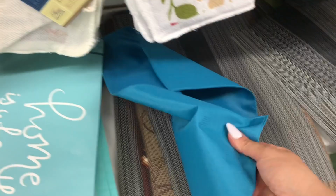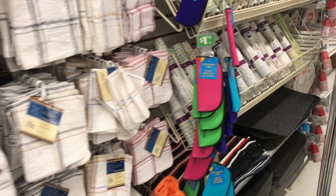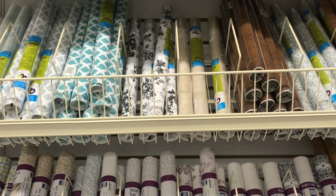Wow, this is a random placemat. I didn't see these. I don't think I saw them. It's a nice teal color. Shelf liner. Sometimes there's some great stuff here for cutting with your Silhouette or Cricut.